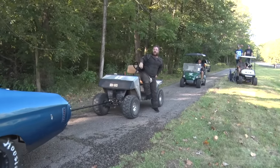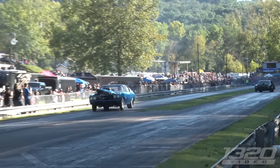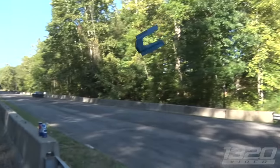Throw her on there, she was pinned. I don't know why the hood blew off. I filmed it, the front passenger corner went up like that for like 100 feet, and then the whole thing just went right through. But that was a pretty good pass.